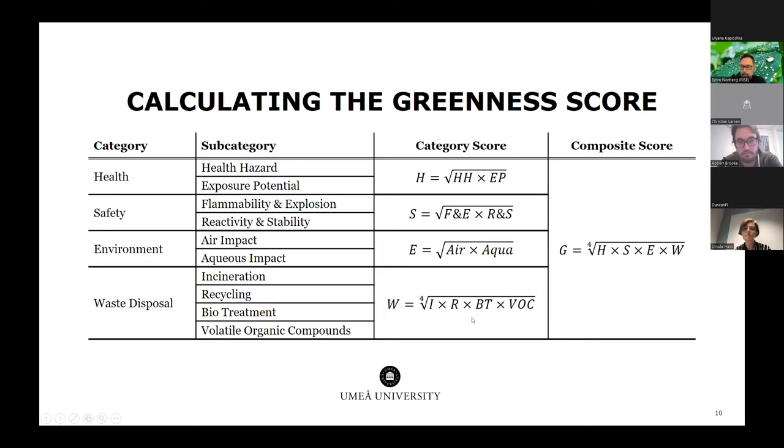The good thing with this geometric mean over arithmetic mean is that you actually penalize if one of these values is low and the other one is high, then you get a lower score overall. So the low one drags the score down, essentially. And that is also something that you want in the end. You don't want a solvent that's pushed up because it has one high score in one of these, but not in the other one. And in the end, they calculate a composite score, which is then just a collective score for this entire solvent and all of these subcategories. And this is also the geometric mean of the category scores then. So this is how the tool defines greenness.